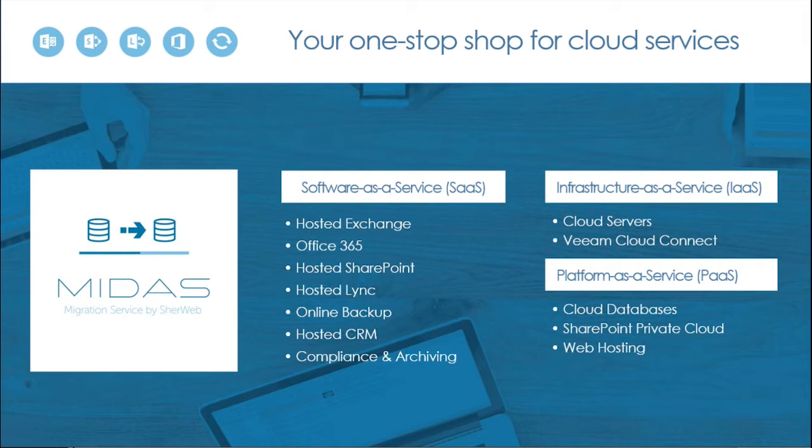And to wrap things up, your one-stop shop cloud provider should be SherWeb. As you can see from this slide, there's a wide list of services, whether under SaaS, IaaS, or PaaS, that are available at SherWeb. Every single one of these services is provisionable within your partner portal at SherWeb. Within that same interface, you can manage your current accounts, create new ones, and deploy any one of these services to your clients while managing your billing and invoicing with SherWeb.